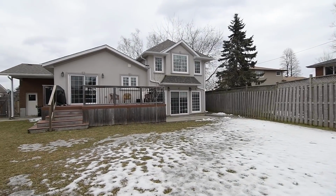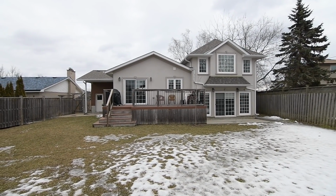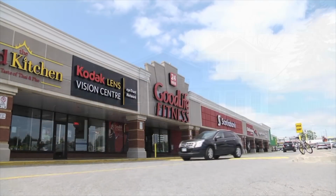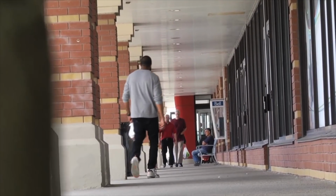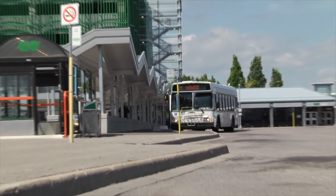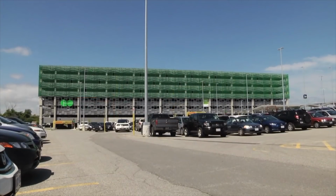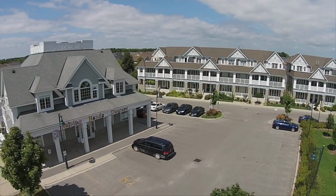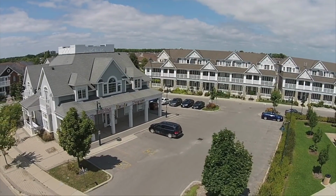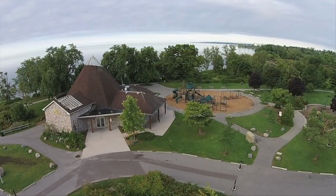Offering the lifestyle of lakeside living in a great family neighborhood close to reputable schools, this home enjoys proximity to many other prime amenities, including shopping plazas, Durham Region Transit, GO Transit, quick access to the 401 and the 407, as well as community-oriented services, a conservation area, parks, and recreational facilities.